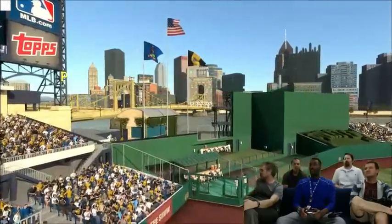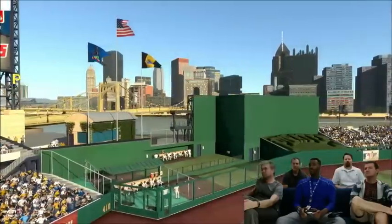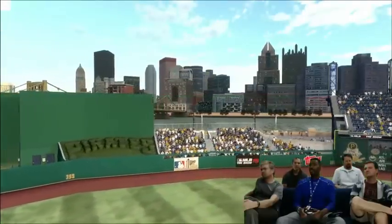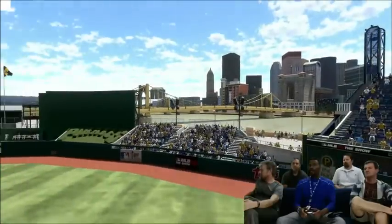We can reach out to the stadiums themselves and ask for photos and reference 3D renderings, which we get a lot of times with new elements of the stadiums. And PNC is a great park to look at because of the backdrop behind center field.